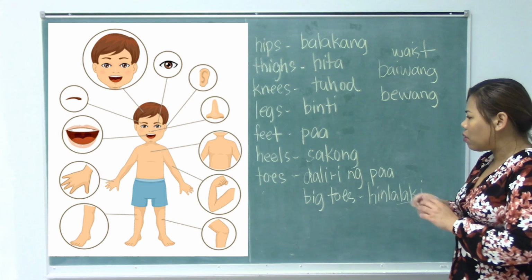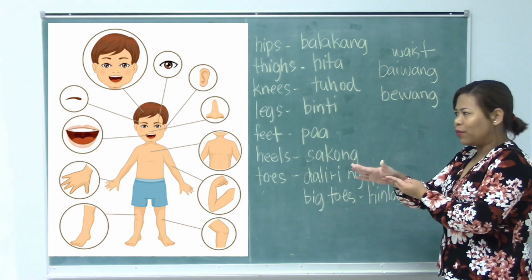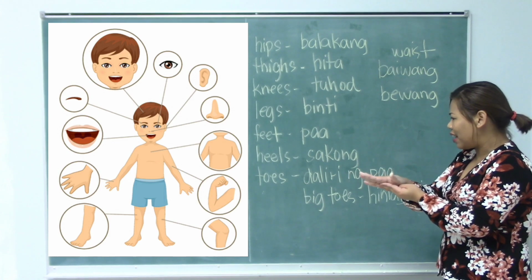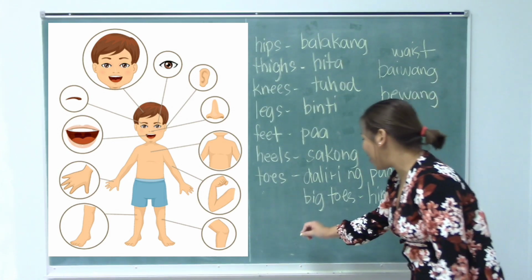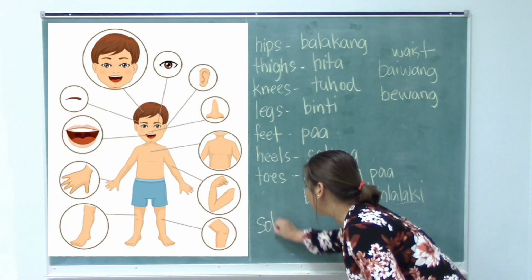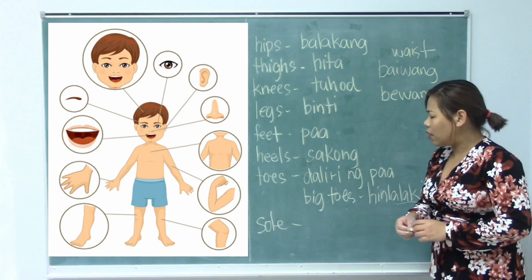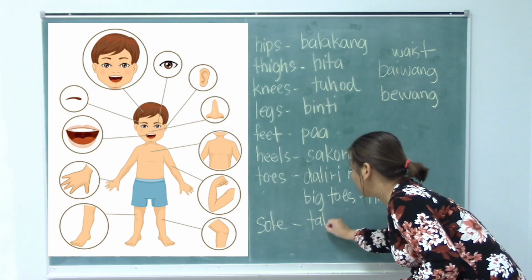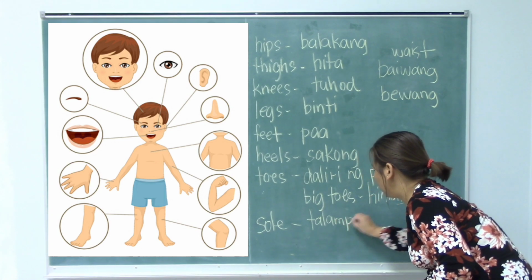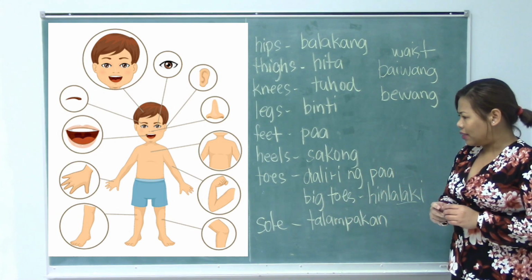Oh, by the way, what do you call the under surface of the feet? Oh my god, I don't know what that is in English. Maybe sole? Correct me if I'm wrong, okay? Maybe sole. So in Filipino, we call it talampakan. There you go. I think that's everything.